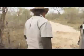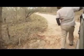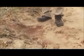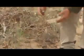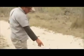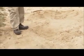Oh, that is blood. I didn't see that. Yeah, that's what I meant. It looks like blood. Something happened here. I don't know whether it was hippos fighting or after a fight, but maybe.